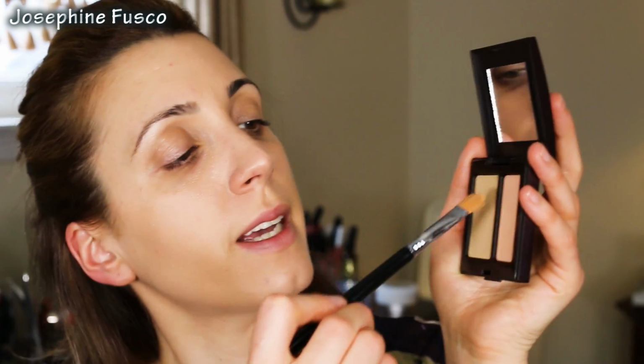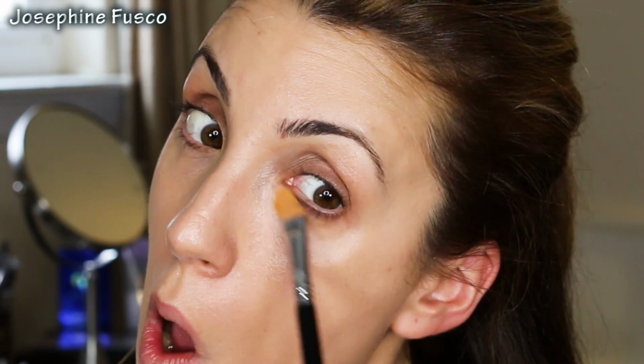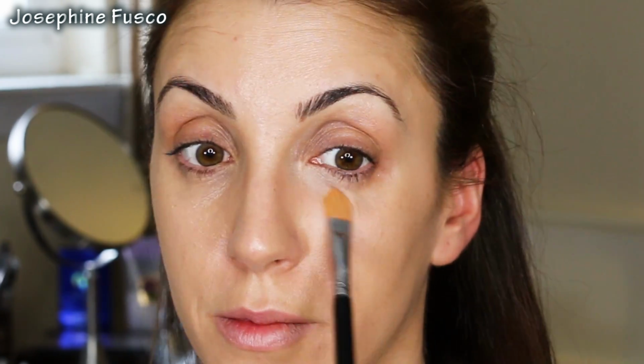Then what I do is I take a little bit of that peachish color first, and I start to apply it where the darkness is to start canceling it out. As you can see, it starts to brighten it. It does a pretty good job on its own, just covering that up. As you can see, I'm really dark here, and now it starts to camouflage it. And then I just take my ring finger and set it with the warmth of my finger onto the skin.